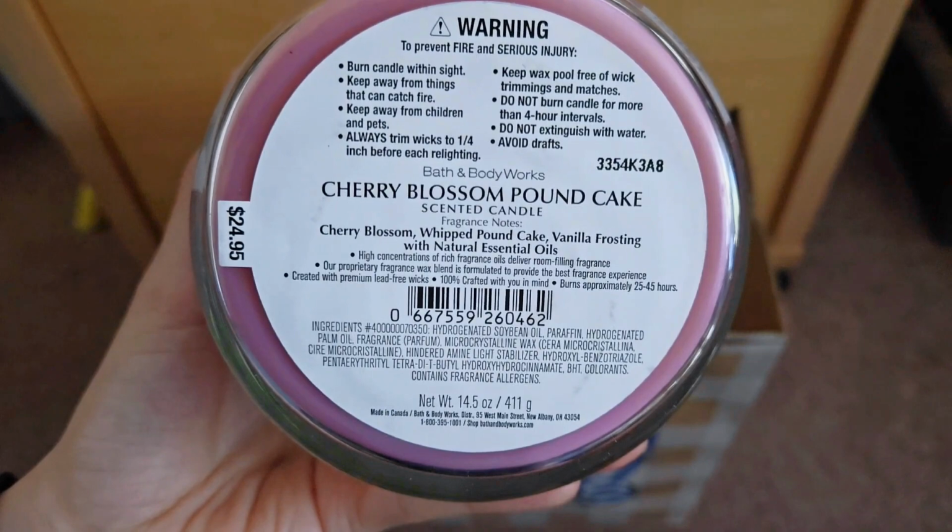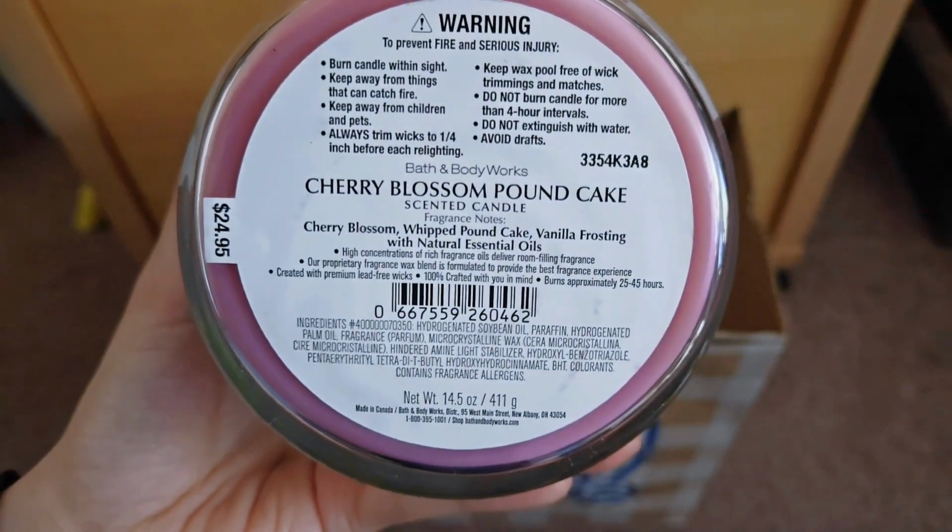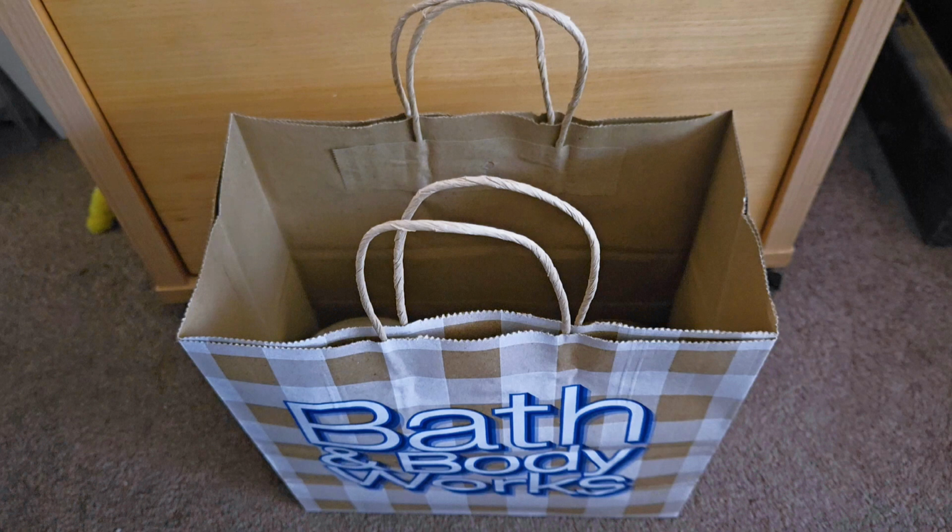Retail price is $24.95. Fragrance notes are cherry blossom, whipped pound cake, vanilla frosting. So it's really nice. I wouldn't say that I get a lot of that pound cake note. I think I get more of a frosting. To me, this smells a lot like cherry blossoms that are super nice pink. And then you mix a bunch of frosting in there, but it's not super synthetic at all. It's nothing at all, at least to me, like Japanese cherry blossom. Actually, maybe so, if you mix bakery vanilla lotion with Japanese cherry blossom, the mist, but then you reduce the perfumey notes in there. Yeah, I really like that. I think my mom won't mind me burning that one.